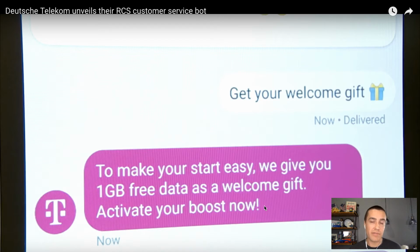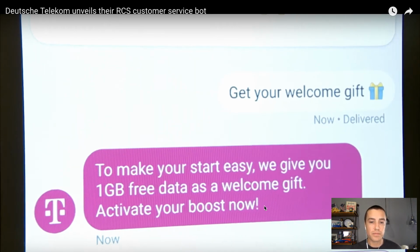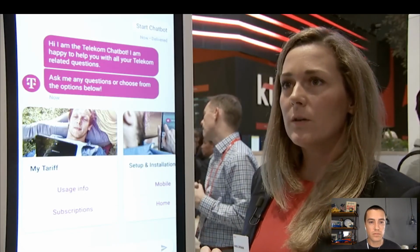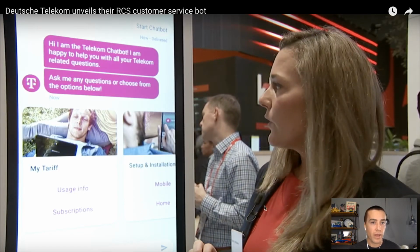They process that information in relation to the phone number that is sending it, this consumer, and then they're sending back an RCS message. As you can see here, you have that branded icon, and then you have the magenta colors as well. 1 gigabyte of extra data. We have different categories. Okay, what do we have here?